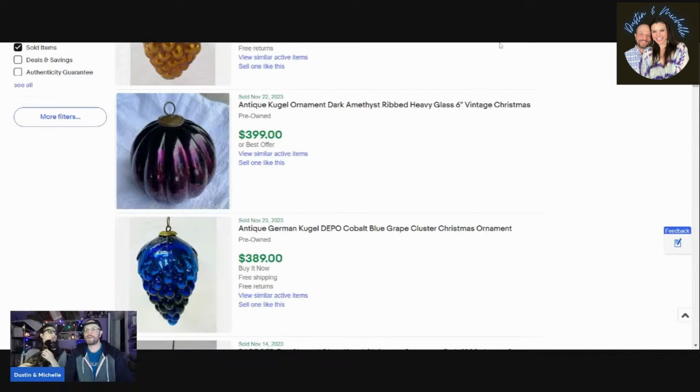But okay, let's check out other ways that we can identify these, because that's the important part. You don't know what you're supposed to look for, or what the heck is happening, right? So the general rule of thumb when it comes to ornaments is, like we were just saying, the thinner it is, the more modern it is, generally speaking. And that goes with the cap too.